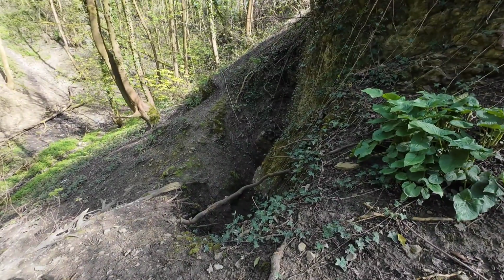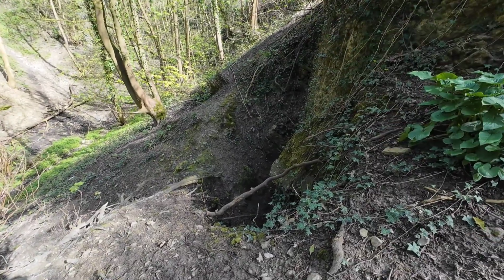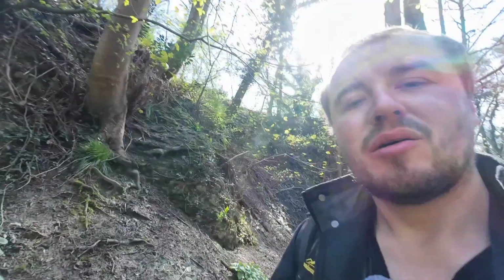So right, here we go. We've actually made it right away to the top. I thought this was just some sort of gap, but when I look down it looks like a cavern leading right away in. But is it though? Let's go to the bottom and let's go and check it out.